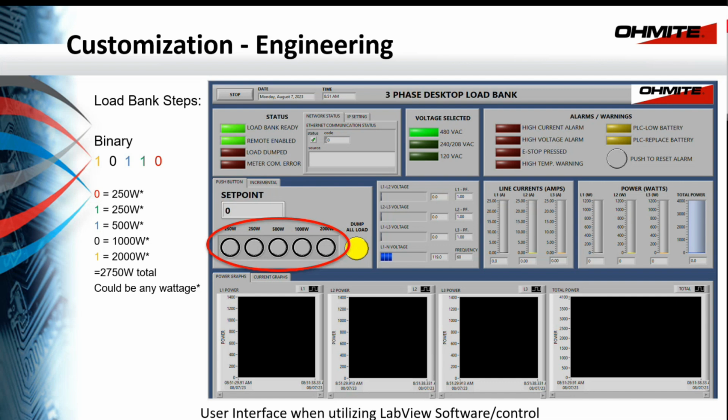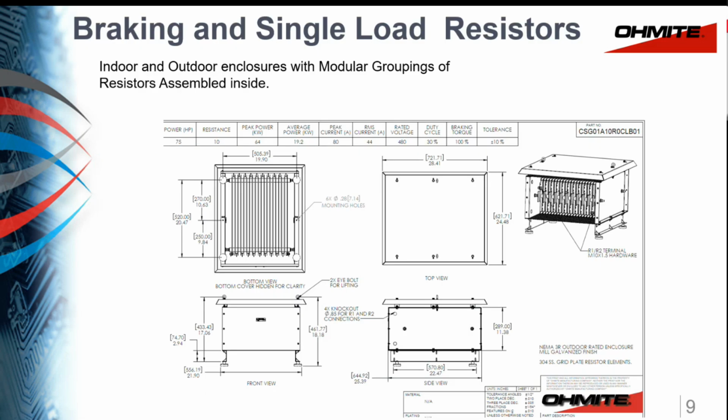On the user interface, we also show the total power output and the power per line. There's monitoring of the voltage, current, and power on each phase or total. It also gives you all your warnings, resets, and your set points for changing the power rating you want to test. Again, we've built a number of prototype and initial run parts, and this is very shortly available on the website if there's any interest in that.